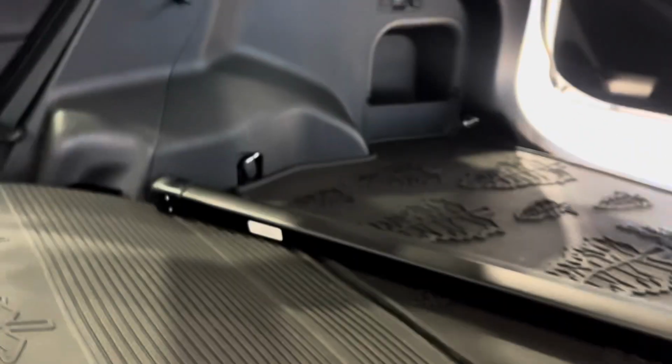And taking a look in the back seats here, there's a ton of room in the back, even when these seats are up.